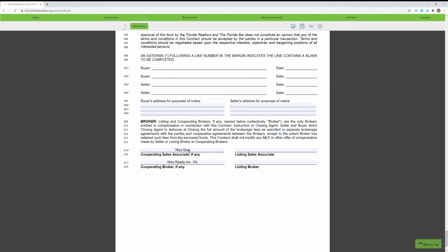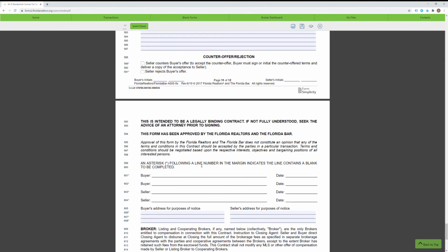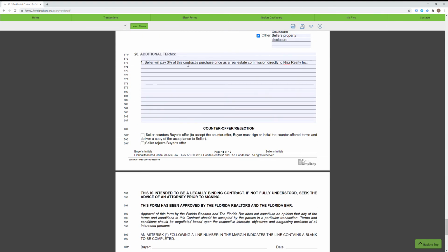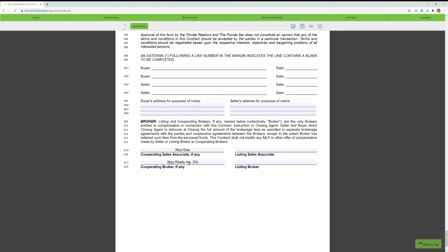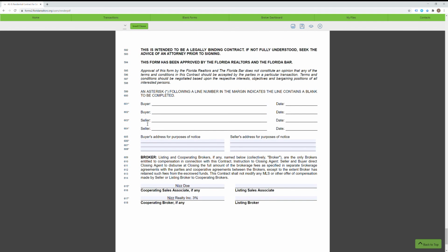Usually you put your name right here, and then you put the company name right here. Unless we're the listing brokerage, then you just put it over on this side. Then you write your percentage of what you do here. So this definitely has it written in the contract twice. You have it up here, which is the most important, and down here, which is also important, to have your name and the brokerage name. And then beside that, you have all the buyers and sellers sign it.